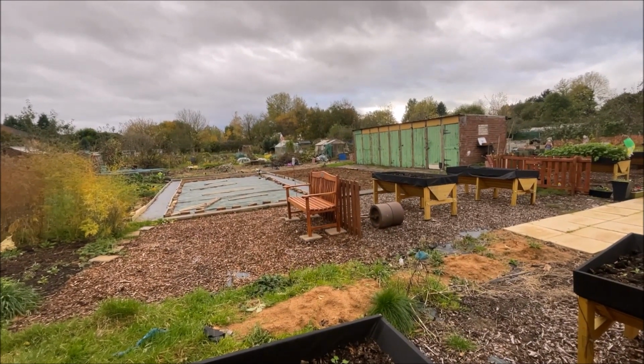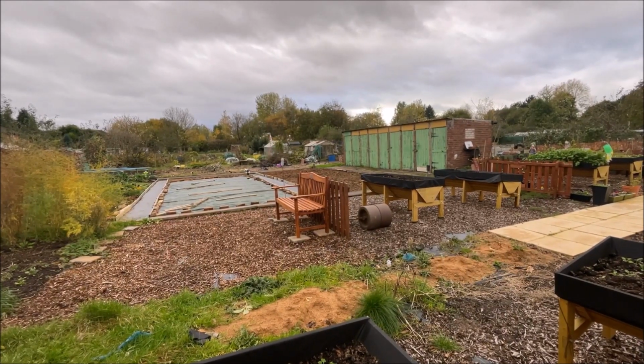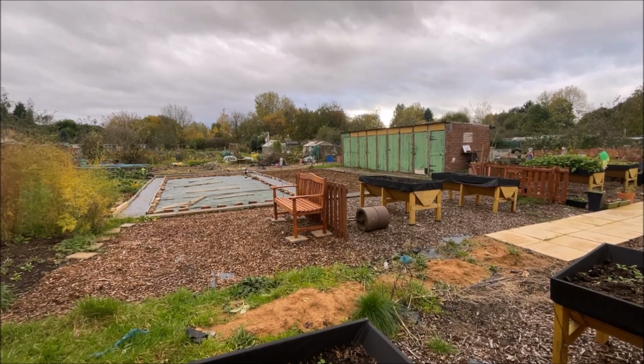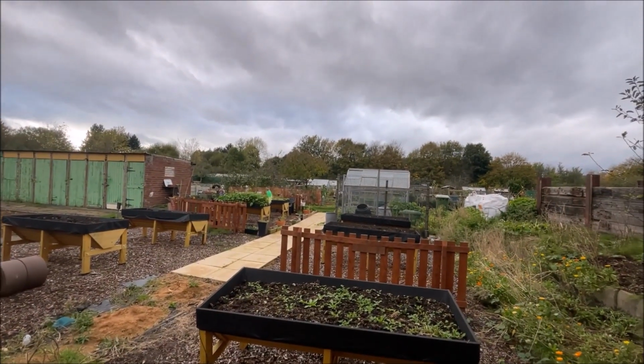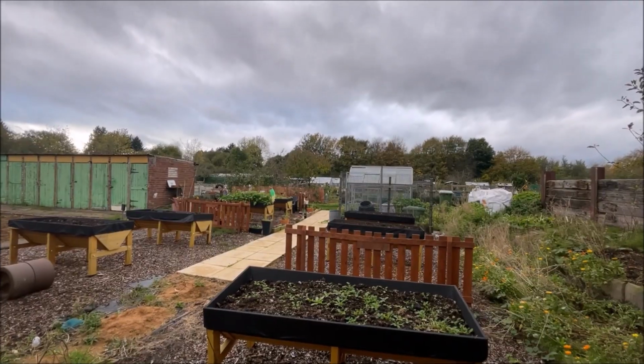But yeah, that was donated from John in commemoration of his wife, who just died recently. Very sad. Lovely guy. And he donated that chair for us. And he's done a lot of work here for the plots. We've actually got to sort the greenhouse out as well, get the glass. We've got the money to do it.